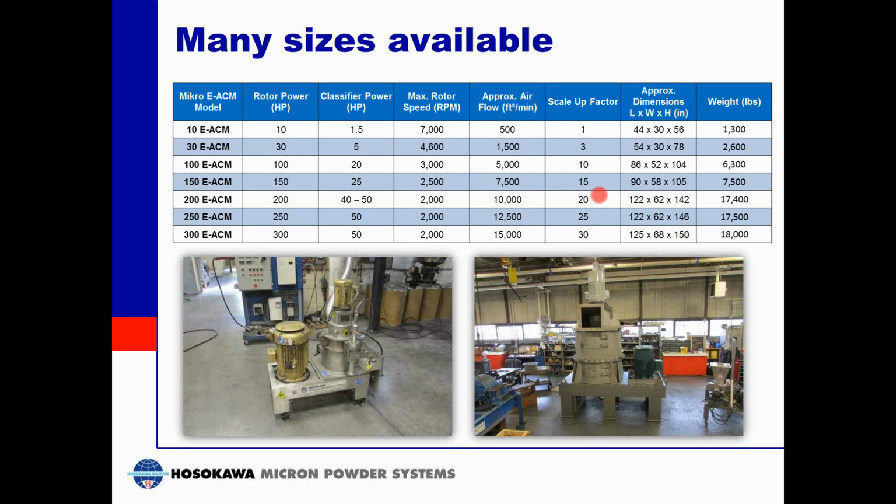Here's a general chart outlining the sizes of the EACM and EACM2 mills, from our pilot size EACM10 to our largest to date, the EACM 300, capable of processing nearly 12 tons per hour. What I'm also showing here is some nominal data, some nominal airflows for the different size mills, scale-up factors, and some overall weights and dimensions of the different mills. Here is our EACM size 10 pilot size, and this is one of our larger EACM 250s.